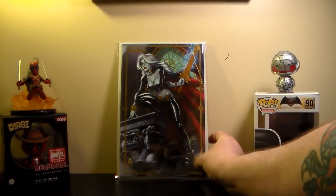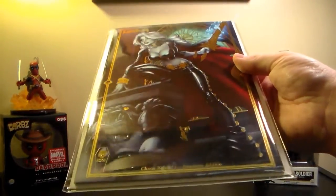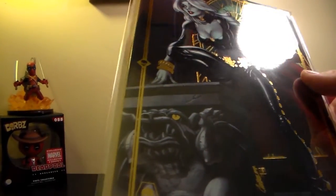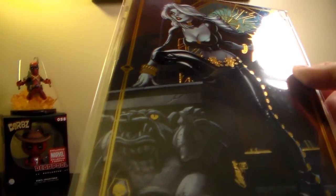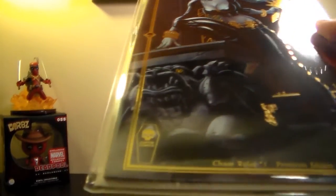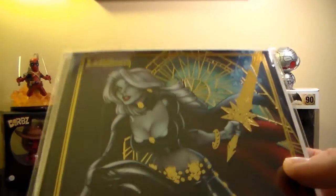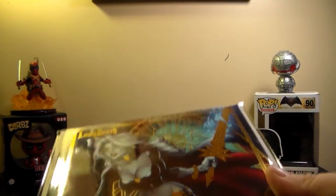This is Lady Death, Chaos Rules #1, the J. Scott Campbell cover, the premium edition. You can see they got gold all over it. This is $25 at my local, and with my 20% I got it cheaper than I did online at the Chaos store, or Coffin Comics store, because that's who does it now. But yeah, it's a beautiful cover. I forgot it had all these gold highlights in it, and it's really, really cool looking.